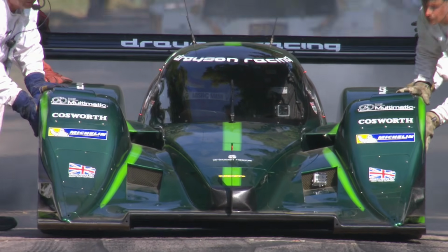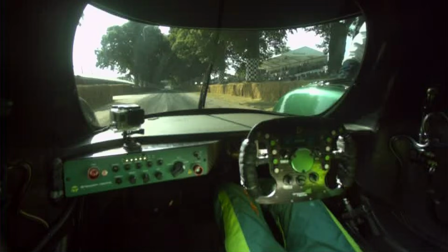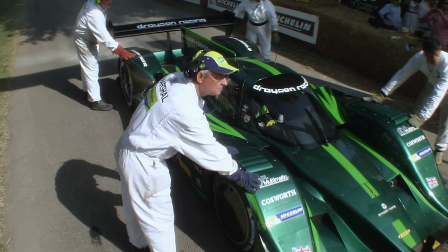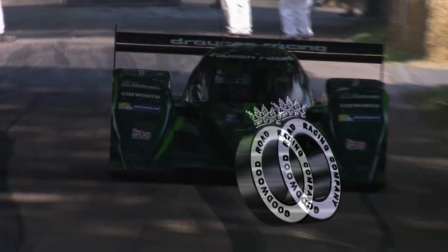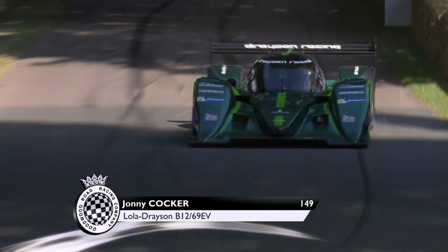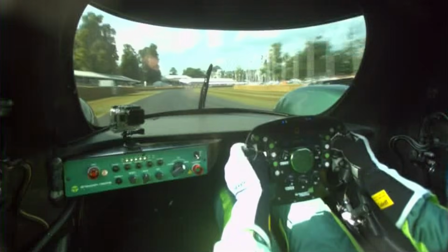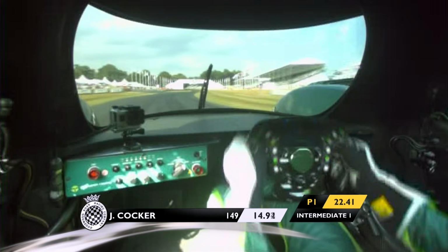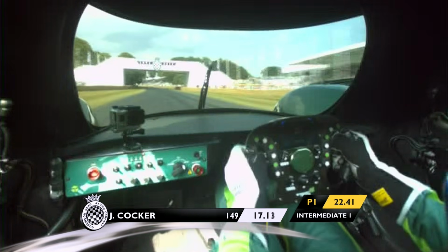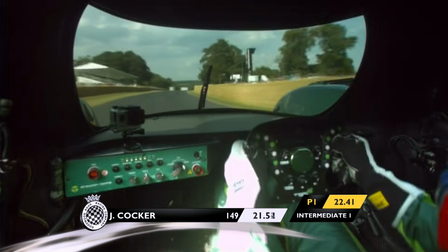Here's another car that you might not hear before it comes your way, but you'll certainly feel the breeze as it moves past you. It's the Lola Drayson B12. It's another electric power. Johnny Cocker is the man driving this. 4 electric motors for the car, built in 2012. Yeah, and Johnny Cocker, he's done a lot of British GT racing, ALMS as well. Now this is incredible because the car very recently with Lord Drayson, as you say, broke the electric vehicle land speed record at 203 miles per hour on an airfield in Yorkshire.